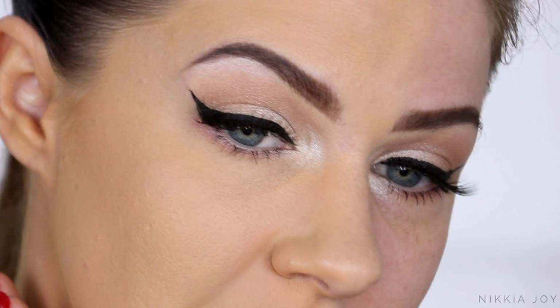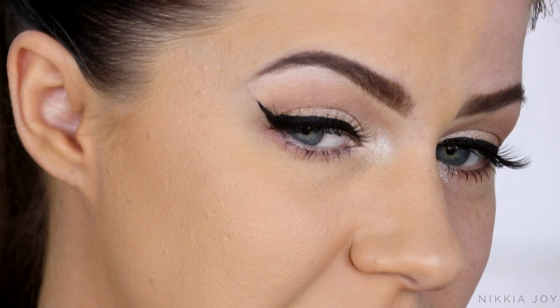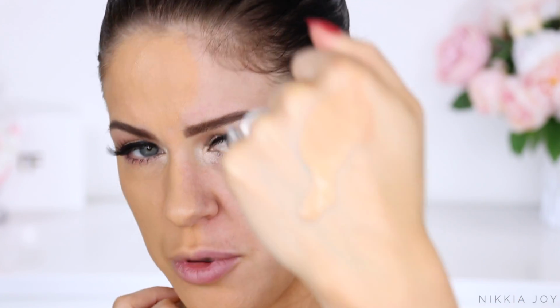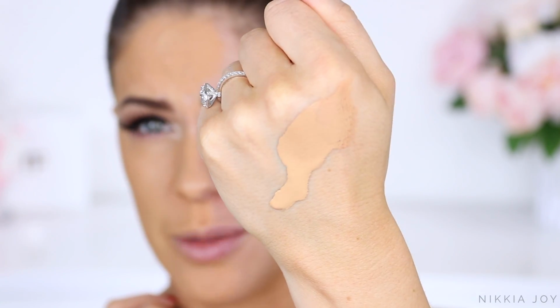It's not settling into any fine lines or pores or wrinkles. Like, it looks so freaking good. Oh my God. Maybe I will take back all of the ranting about the price. I would also like to mention I've achieved this coverage using the smallest amount of product. Like, pretty much all of that product is still on the back of my hand.